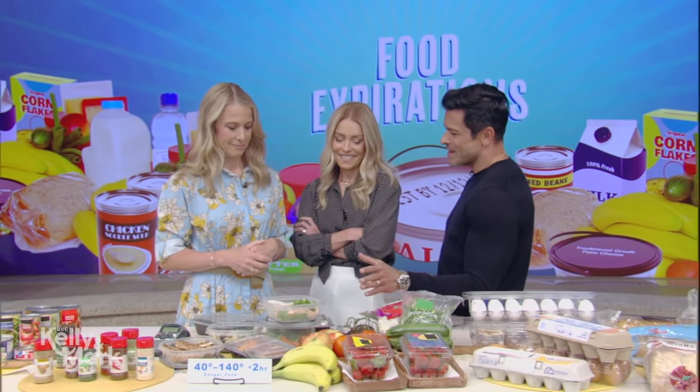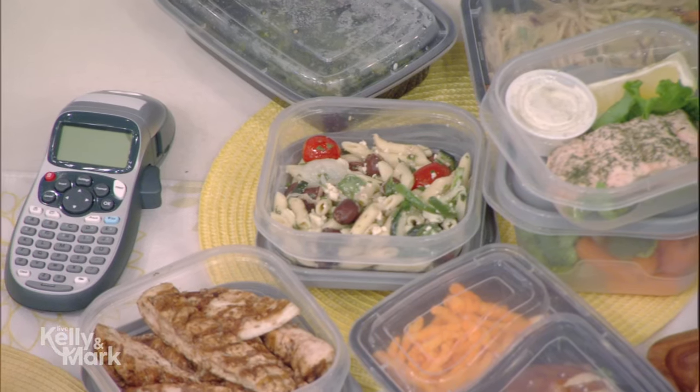This is a big one. I used to go 1 day with leftovers. That's not necessarily true, right? Mark eats a leftover. He doesn't think it should be left over. Well, yes, it is leftover in that case. You're bringing home your leftovers. Put them in the refrigerator.